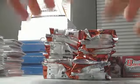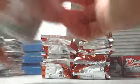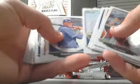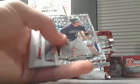Box number 6. So really going for that much? $1,000 for a purple Polanco? That's insane. I like Polanco as much as the next guy, but that seems like a lot of money for that. Silver Cargo.